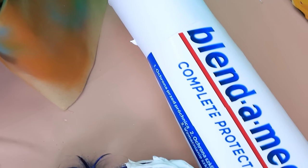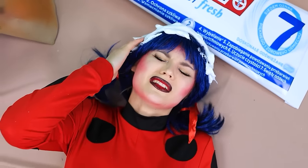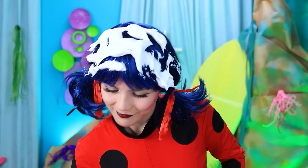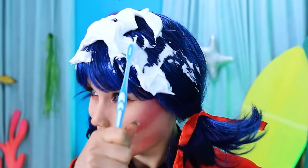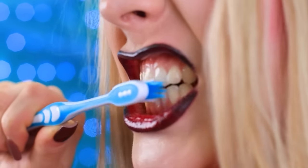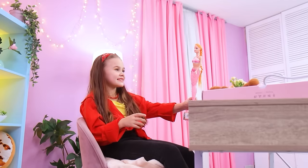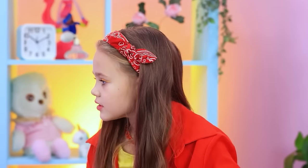Ouch! What was that? My head! What's wrong with it? It hurts and it's so sticky. But this may work to my advantage. I need to run a brush through my hair. This is much better. And I'll brush my teeth at the same time. Crystal shine! Cool! You're my favorite toy! Wait, there's something sparkling!